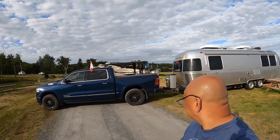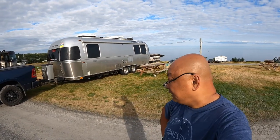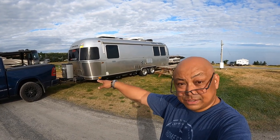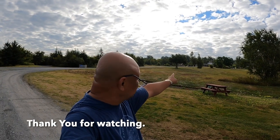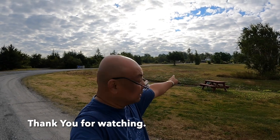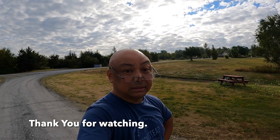So the inconvenience of not having the truck here was really, I didn't like it. I like having the truck nearby because everything I have for setup and tear down is in the back of the bed. Also, way up on the hill is where the restrooms are, way up there. The building closest to us is the laundry room, believe it or not. So it's a hike. If you've got any sort of disability, do not stay at this park.